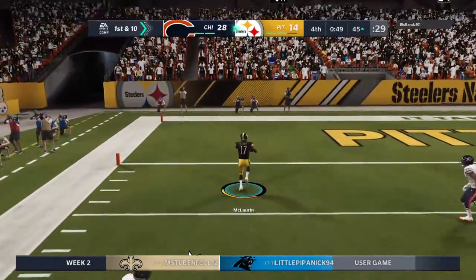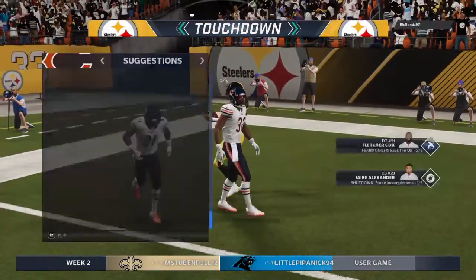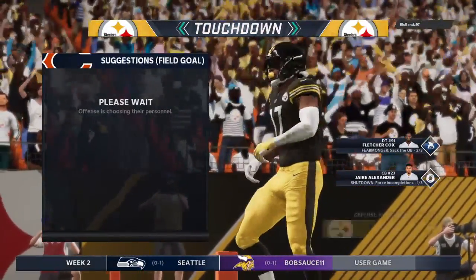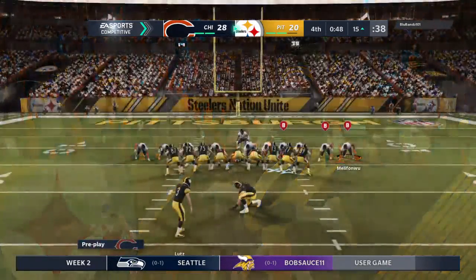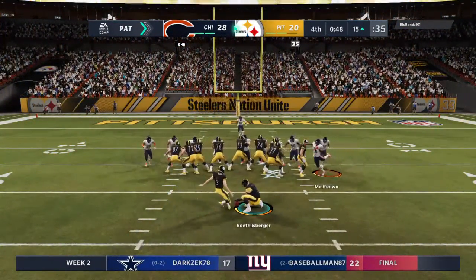Looking for McLaurin, and he's got him. And he takes this one into the end zone, and all of a sudden, here in the final minute, things get a little bit tighter. Heck of a start to his season. He had 2 touchdowns in the opener last week, another one here in week 2.